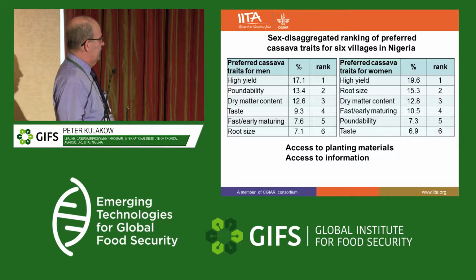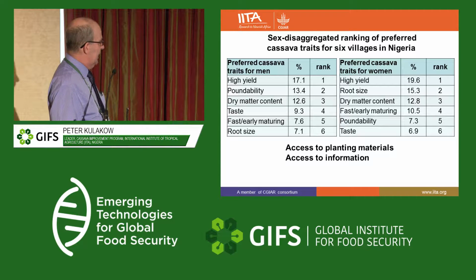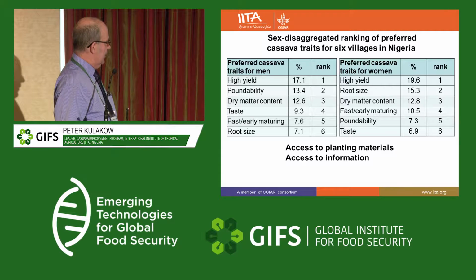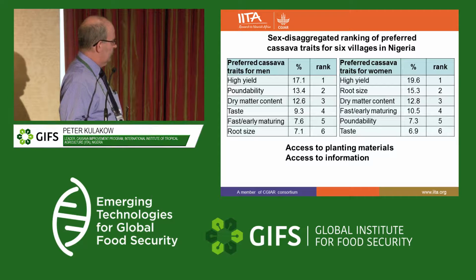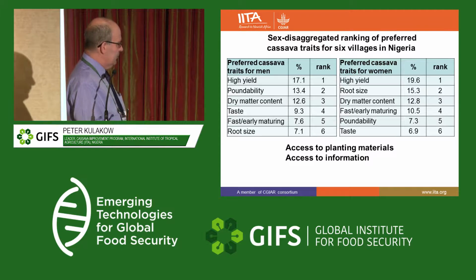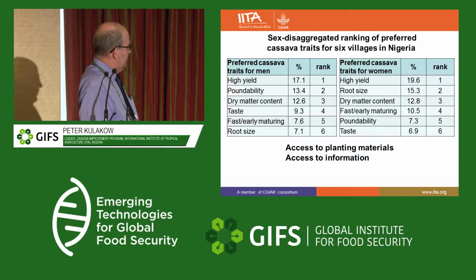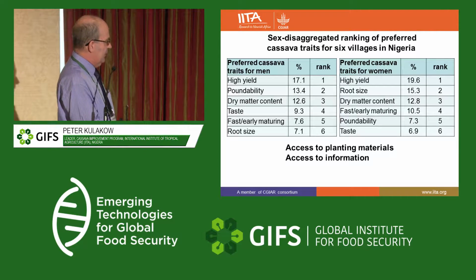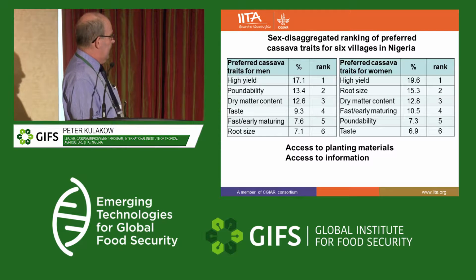This is just a few examples from some sex disaggregated ranking of cassava traits in 6 villages in Nigeria. High yield is important for both men and for women. And in fact, women mention yield more often than men do because they focus on root size as well as just overall production. This is partly because of the importance of having cassava roots that are easy to peel. Dry matter content is also readily mentioned by farmers, although they usually talk about it as cassava roots that have too much water.